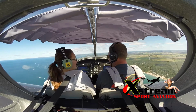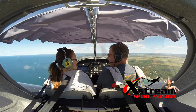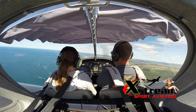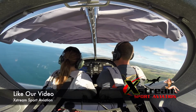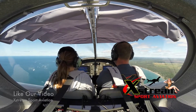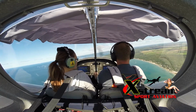Feel free to try turning the plane any direction you'd like. I'm going to keep my hand right here, so I won't let you do anything that's going to get us into trouble. But if you want to turn it left, just try pulling that stick a little bit to the left. There you go. So we're starting a left turn. Very nice.